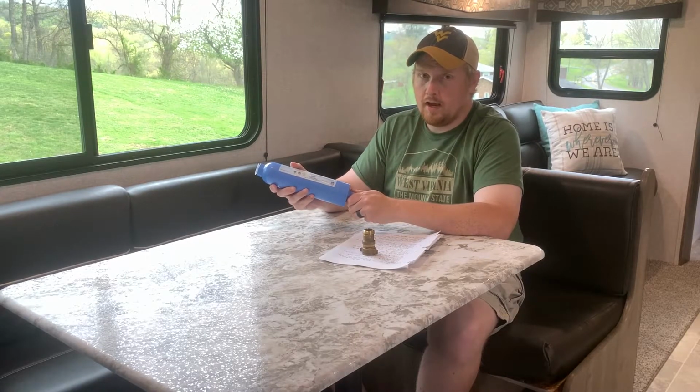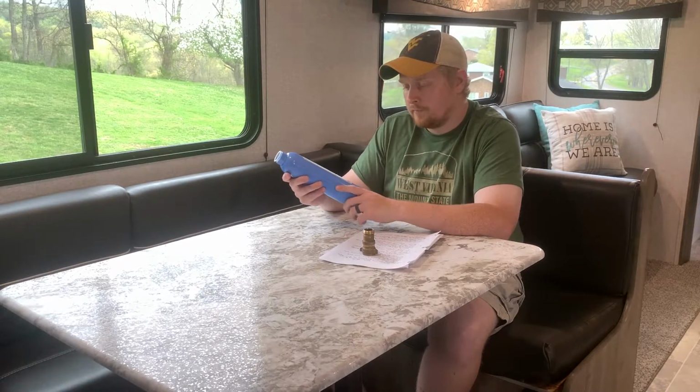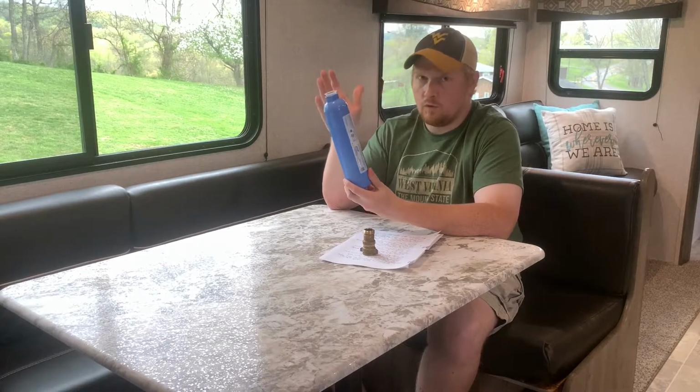There are substantially higher ones for RVs that you can get that will bring your water to a point of literally being purified drinkable water. But I would at the minimum recommend having this to at least reduce that sediment and give you nice clean water through the system.